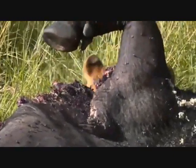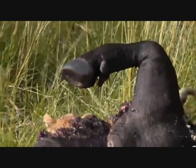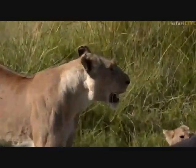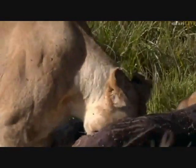Now, in that situation, they'd probably be far more interested in taking over the carcass for the free meal than they would be in actually going for the lion cubs. So again, it all depends on each situation and scenario, and every situation scenario is different.